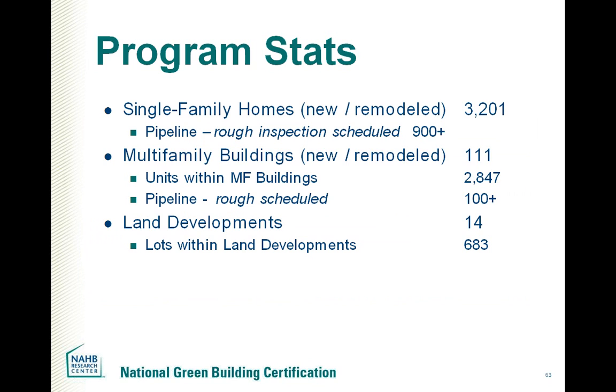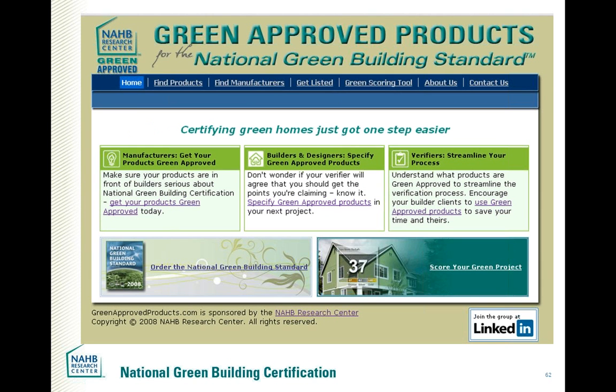Michelle, can you give us some examples of approved products? Yes, definitely. So in the no-brainer category, one of the practices in the standard requires you to manage stormwater on site, and for that particular practice, we have a rain bladder that is approved to be a green approved product.